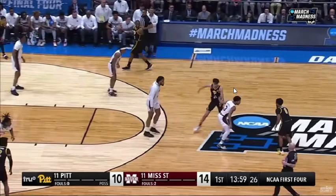Now this is kind of a drag screen, and they're still going to play drop, so I really like the drag screens as an initial action for Pitt. I think that this kind of catches teams, especially good defensive teams, in a semi-transition situation. Here you're going to see how drop coverage is not good against 3-point shooting.